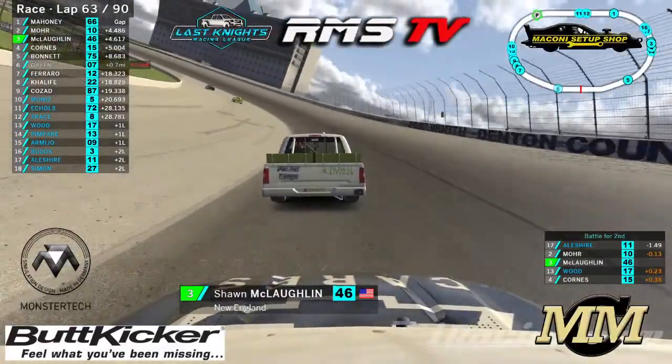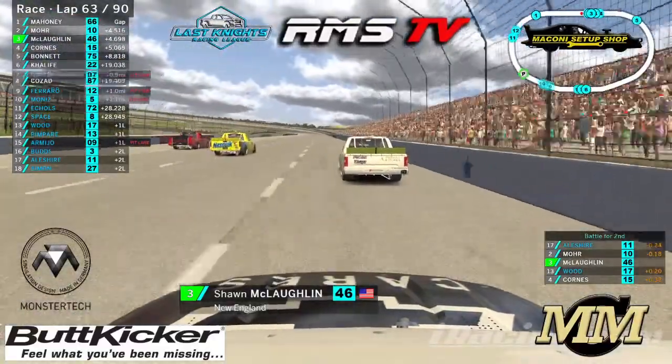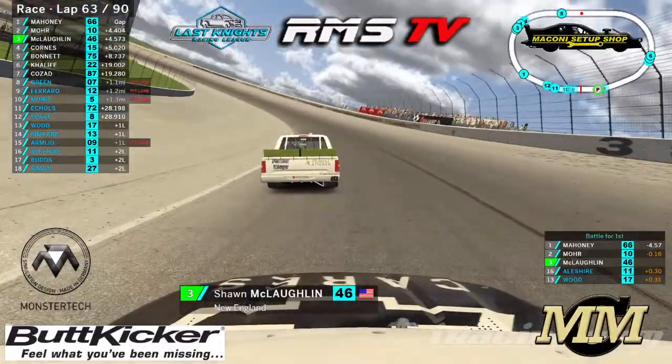Now lap 63. I think we see some more folks. Okay, they're just exiting. Those are the guys that were on pit road. And they're going to go by them. Elshire and Blood there, I believe.